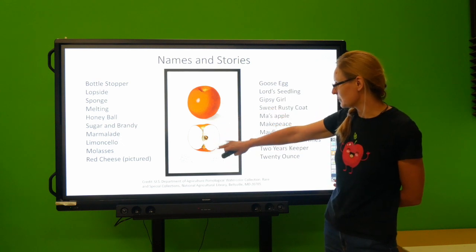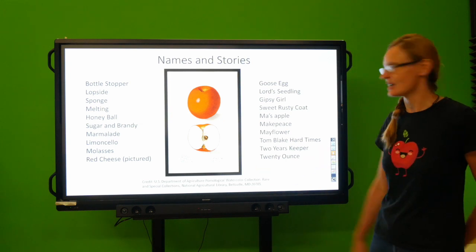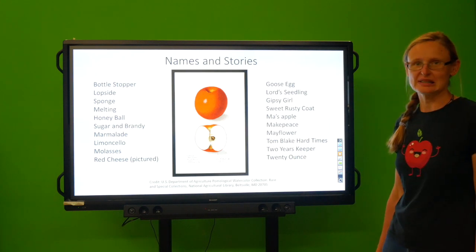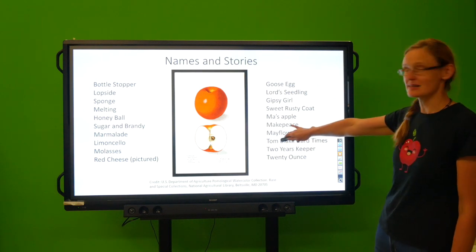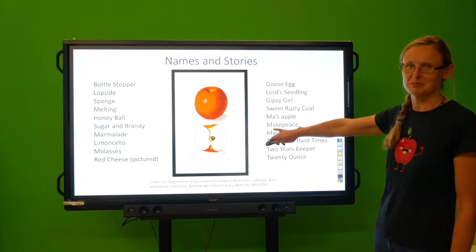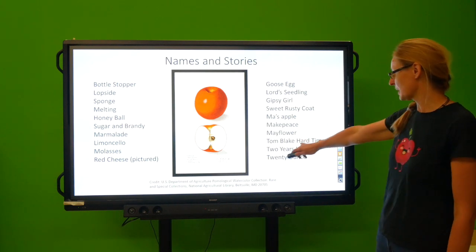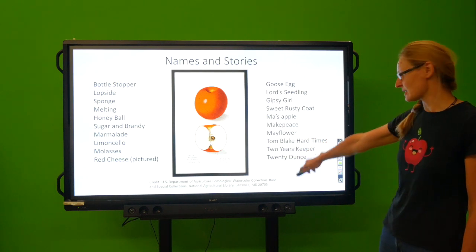This is the Red Cheese apple, a watercolor painting by USDA commissioned artists. So, Gypsy Girl, it's an old Russian variety that was sold in the streets mainly by gypsies. Sweet Russet Coat, Ma's Apple. Somebody just called it Ma's Apple because it was apparently so good and their mom gave it to them. Makepeace, Mayflower, Tom Blake, Hard Times. Somebody was perhaps going through hard times, or the apple was eaten in the hard times or discovered during the hard times. Two Years Keeper.